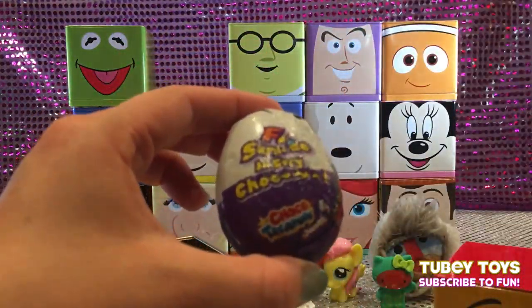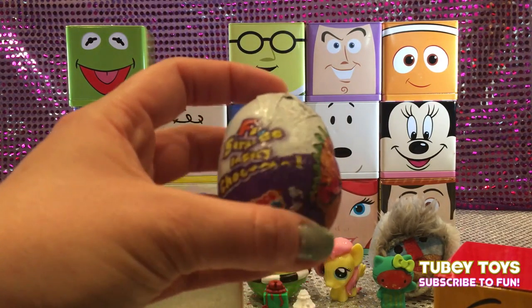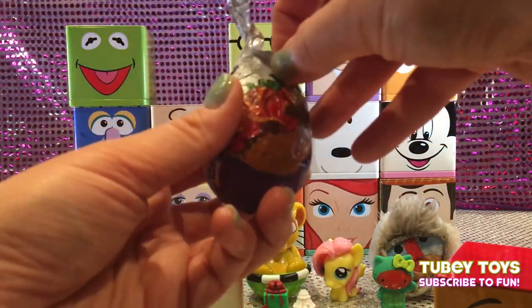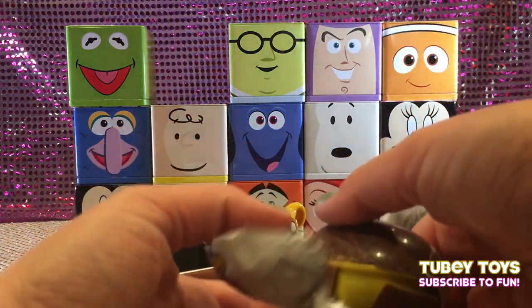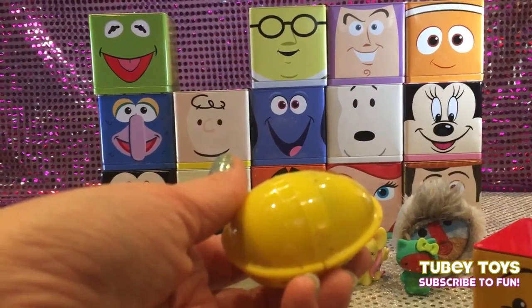Here is a toy surprise egg from Choco Treasures, and it's a dinosaur. You are not eating this chocolate, mister. You'll have to save it for later, okay? No. Yeah, you can't eat it. It's too much chocolate. I don't know what I was thinking. Oh my goodness, too much chocolate.